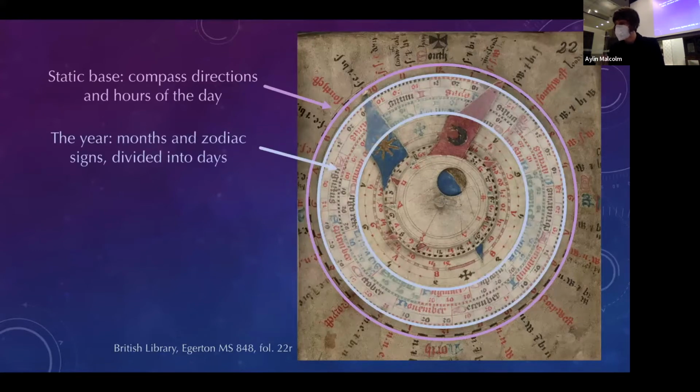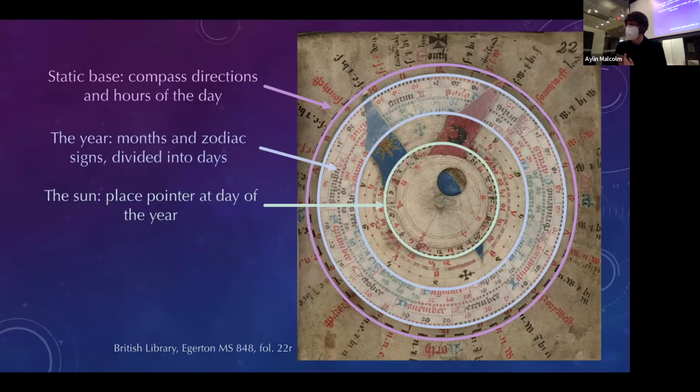Next, we have a series of circles on a movable disk that depict the year subdivided into months, days, and zodiac signs. And then above this is a disk representing the position of the sun. So you would move the pointer of the solar disk to align with the appropriate day of the year on the lower disk.